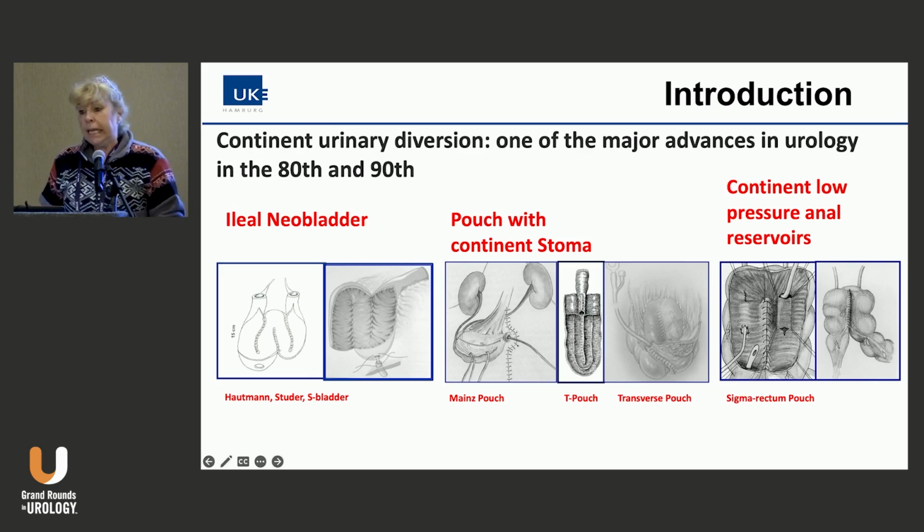All these techniques had one thing in common: the disruption of the peristalsis, the creation of a spheric reservoir with a high capacity and a low pressure. All these techniques gained great popularity during the following years.